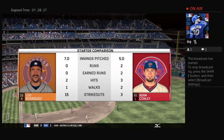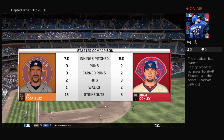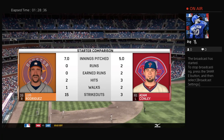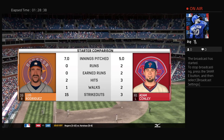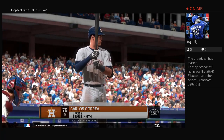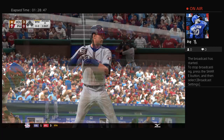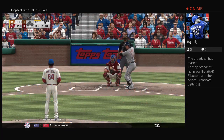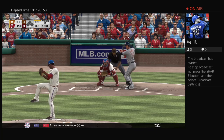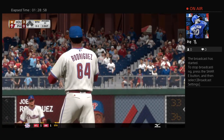Now batting. Time to take a look at our starter comparison to this point, and the telling numbers can be found on the left side of your screen. Zeros in the run and earned run columns. At the plate, Carlos Correa. He enters this at bat 1 for 2 with a walk. Into the windup and the pitch. Favorable call in there for a strike.